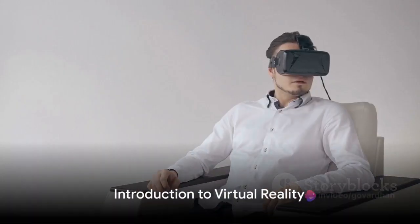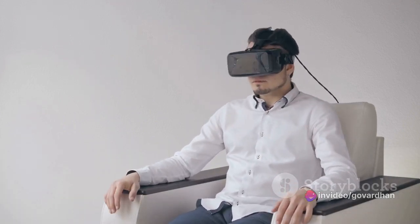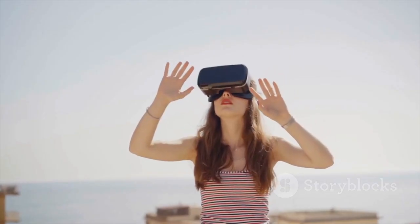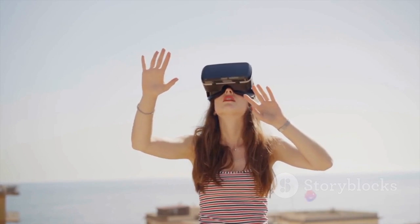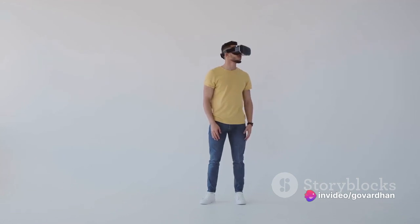Did you know that virtual reality technology is projected to reach a market size of over $40 billion by 2026? That's an impressive figure, isn't it? But what makes virtual reality, or VR as it's popularly known, such a game changer? Let's dive into the fascinating world of VR and explore its advantages.